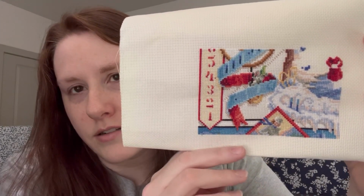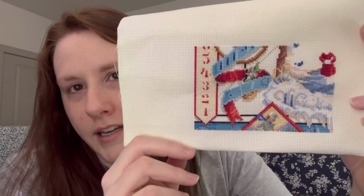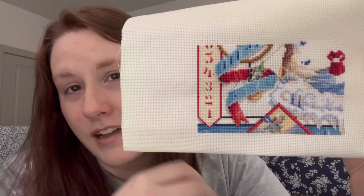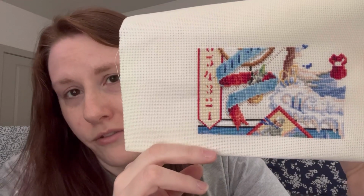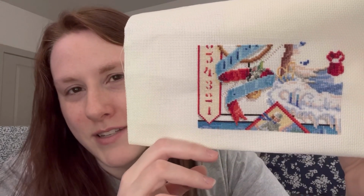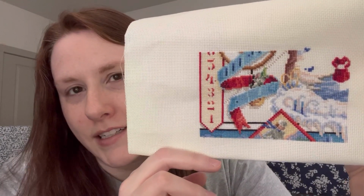I don't count my stitches on this one because it's a paper pattern and I'm too lazy and I don't want to spend the time to count it. So I love these. I definitely want to get the other 3 for the other seasons and work on those as well. I think it would be best if I focus on one of them, one season at a time, just for my own sanity.